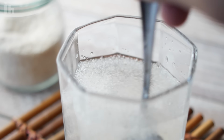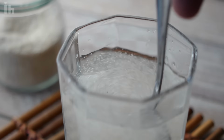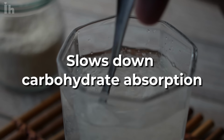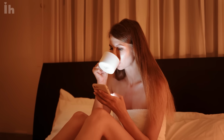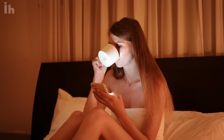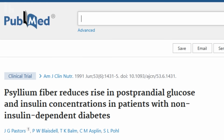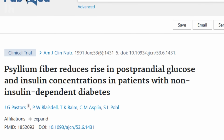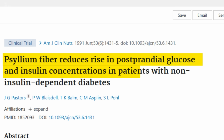Instead of affecting insulin directly, it forms a gel-like matrix in the digestive tract that slows down carbohydrate absorption. This mechanical action proves especially useful at night when digestion naturally slows. A study featured in the American Journal of Clinical Nutrition investigated the impact of psyllium fiber on postprandial blood glucose levels in individuals with non-insulin-dependent diabetes.